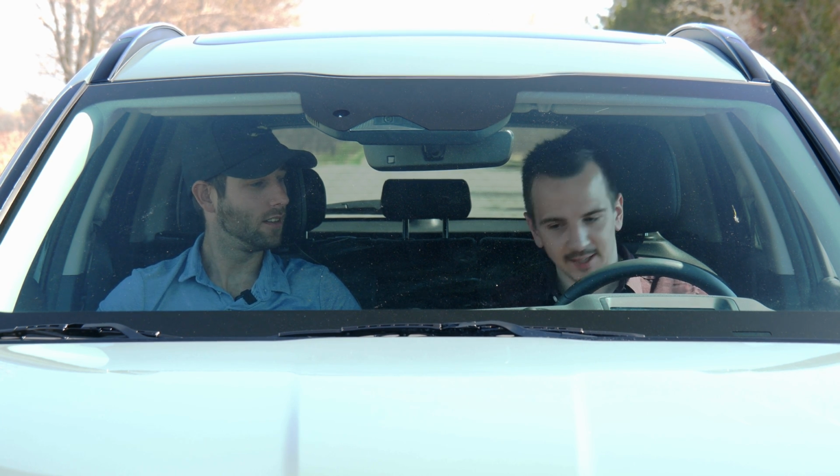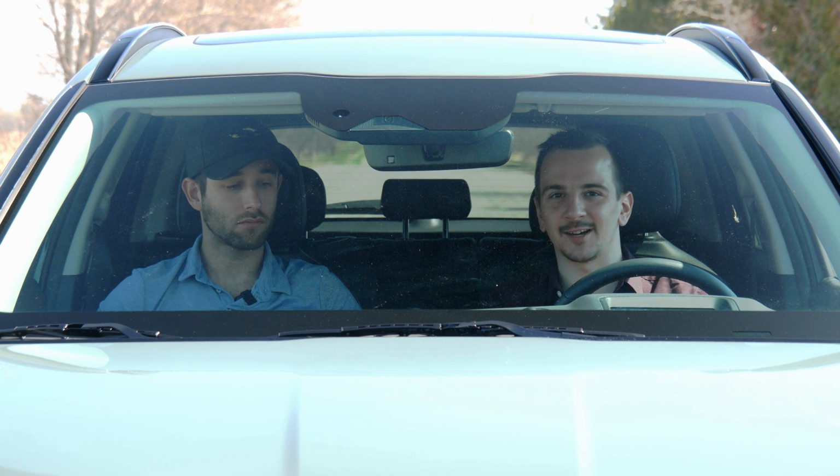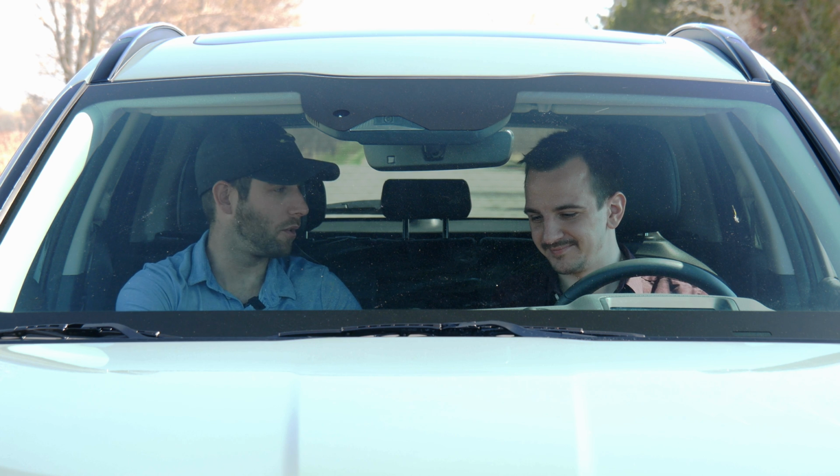No, but yeah. Interior conclusion: nice, but stop using piano black. I mean, for me, I would be searching for, what do you call those? Veneer, not a veneer.